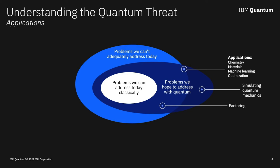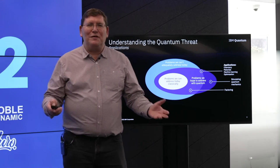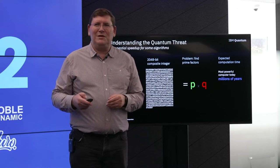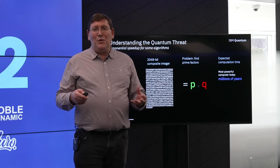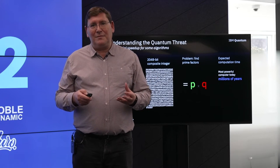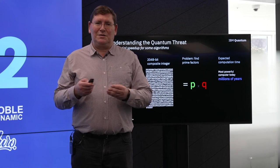The other thing that quantum computers allow us to do is solve some really complicated mathematical problems much more easily. And one of those problems is the mathematical problem of factoring very, very large numbers. Let me give you an example. Today, if we wanted to find the prime factors of a 2048-bit integer, so a set of two numbers, the compute time to do that with the most powerful computer today is estimated to be millions of years.